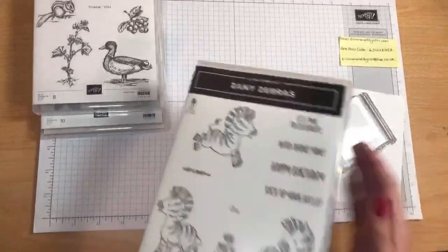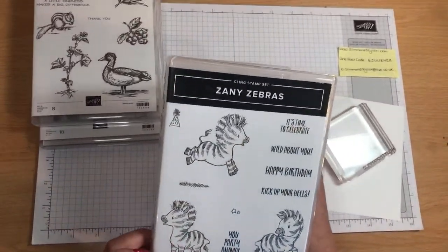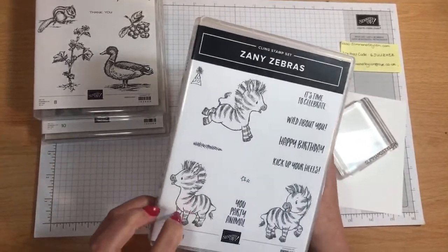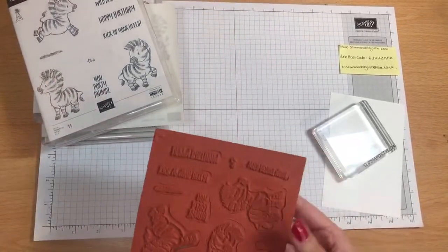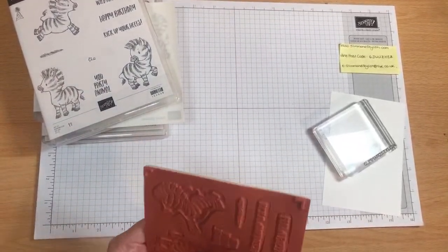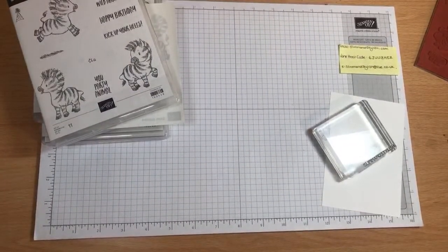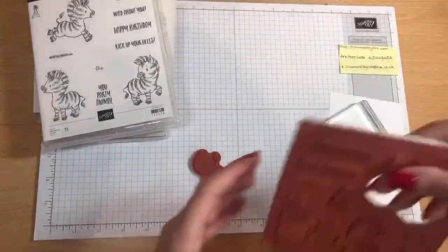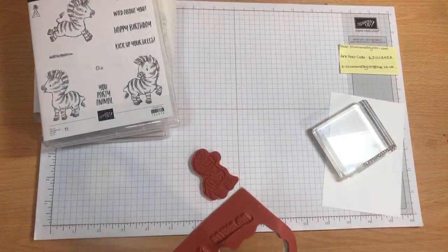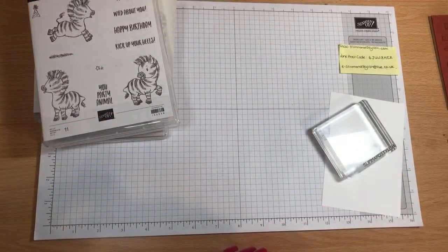So which one should we play with? He's quite cute. Oh yeah, I'm gonna go with that one. So he's there. I'm not going to pop my bottom right. Oh okay, I've gone bottom left, let's go bottom right. Oh yes, he's quite cute. I'm not going to pop the sticky on the back.